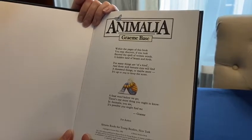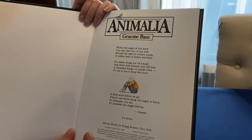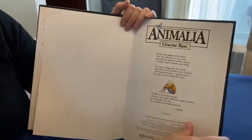A final word before we go. There's one more thing you ought to know. In Animalia, you see, it's possible you might find me. This is him. Let's see if we can find him on a page.